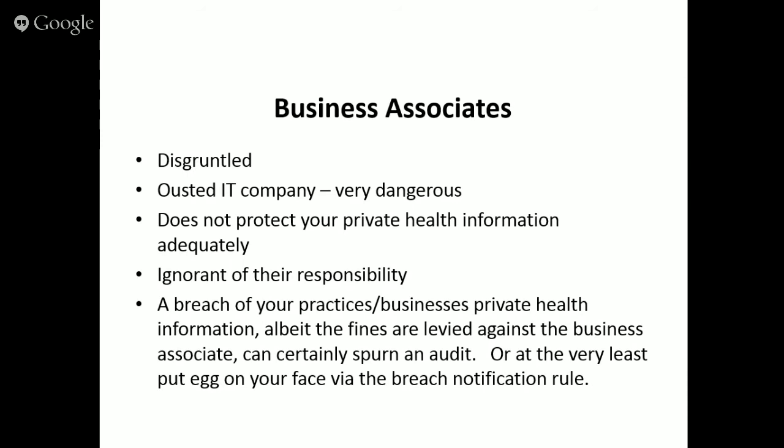And even though, if a breach of your practice's PHI occurs by the business associate, the fines would be levied against the business associate, it can certainly spur an audit against your practice, if not fines. Assuming you may have known about it, then that can cause fines. But at the very least, it puts egg on the face of your practice, because you have to notify your patients what occurred by your business associate.